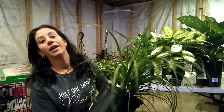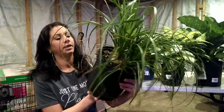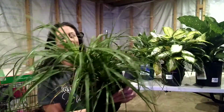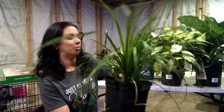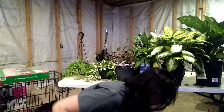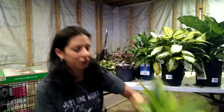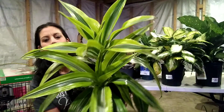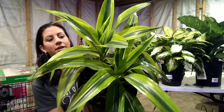One plant I do not have, well, I don't have any of these, but I don't even have anything similar to this, is the ponytail palm. I just love how it has crazy hair. So I'll clean him up as well. Like I said, I got 20 new plants, so I'm just going to show them to you quickly. Look at the leaves on this. I love it.